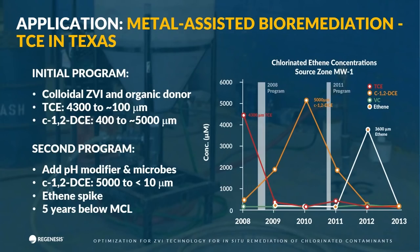So this is the monitoring results in one well near the source zone. What's really important to realize here is that, initially in 2008, before this program was done, TCE was 4,300 micromolar, which is about 400 milligrams per liter. So you're talking about really, really contaminated groundwater. Obviously DNAPL was still present.